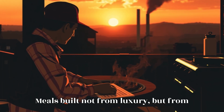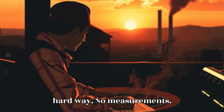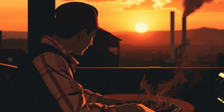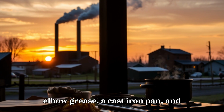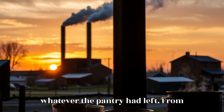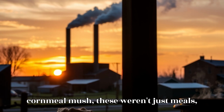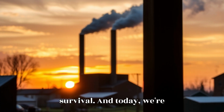Meals built not from luxury, but from leftovers, lard, and lessons learned the hard way. No measurements. No fancy ingredients. Just elbow grease, a cast iron pan, and whatever the pantry had left. From bubbling pepper pot stew to fried cornmeal mush, these weren't just meals, they were the backbone of American survival.